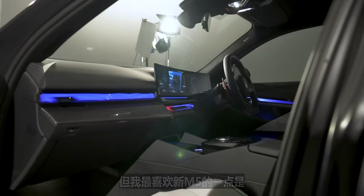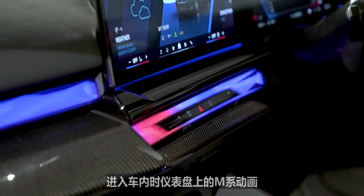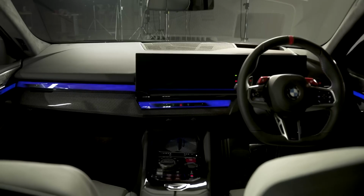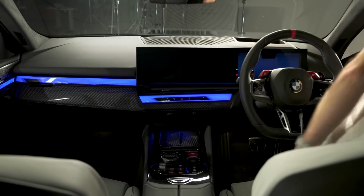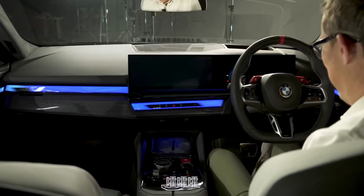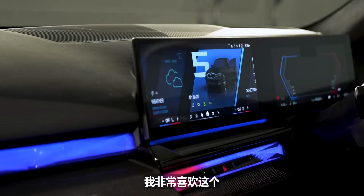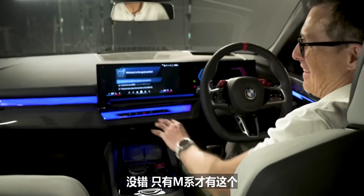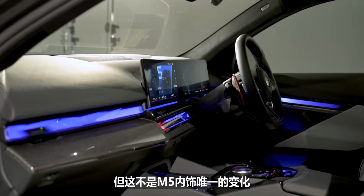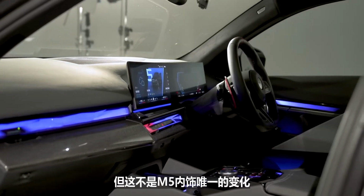That's not bad at all, but one of my favourite things about the new M5 is the new M animation that plays on the dashboard when you get in. Oh, I like that. I like this bit a lot. Yeah, you only get that on the M. That's really nice. But that's not the only thing BMW has changed about the M5's interior.